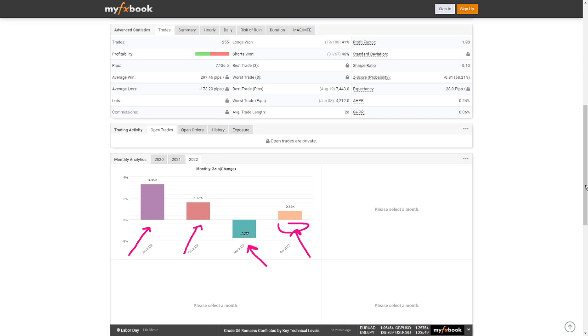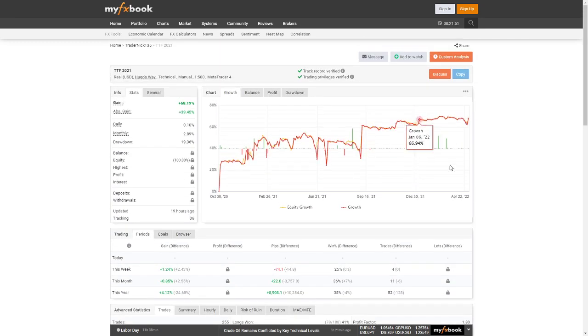And here in April, we were actually just negative until very recently, where I took a trade that went very well. It was on CAD Swiss. So I was bullish on oil, bought CAD Swiss due to the correlation there, and it went very well. So that's where we're at with this account.